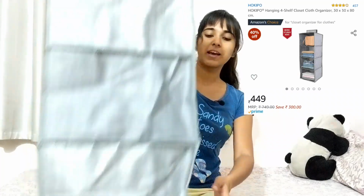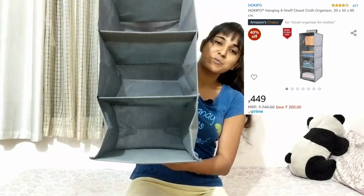Before getting into the organization part, let's take a look at the things that can help us a lot, which is organizers. Now here's a little bit of a haul for you guys. I'll be showing you items one by one. The first thing that I have is a vertical collapsible storage.